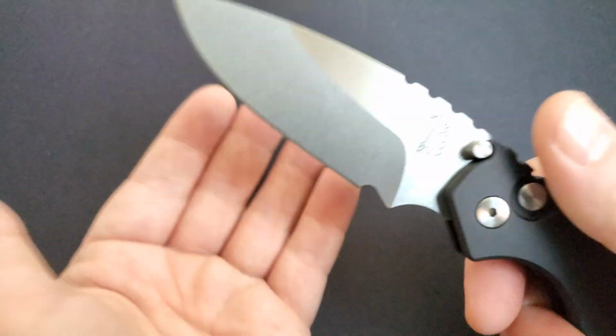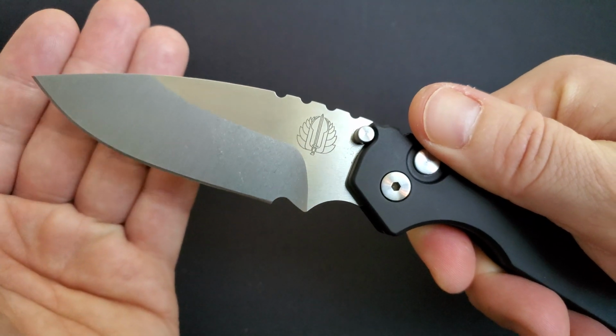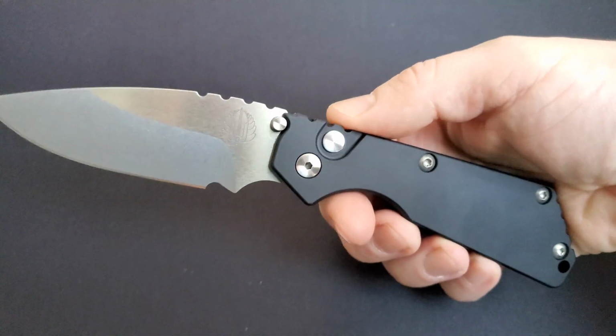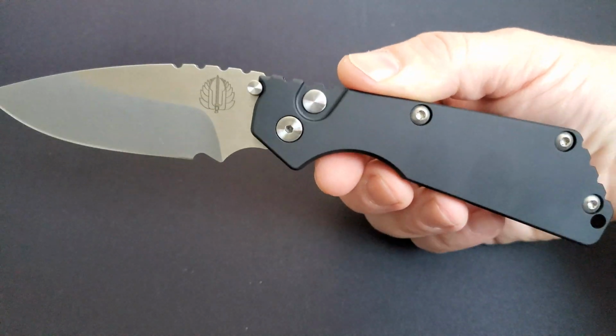It's a good blade, good slicer, chopper. It's a multi-use perfect blade with an awesome shape and pretty good high grinding, so you can do a lot of things with this knife. It's a wonderful knife.